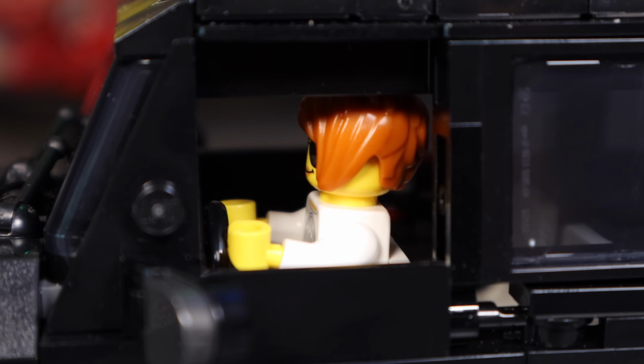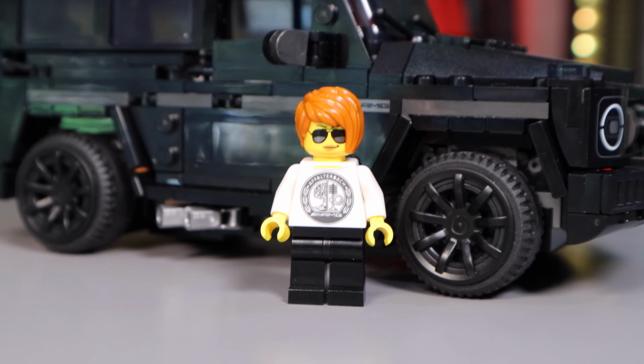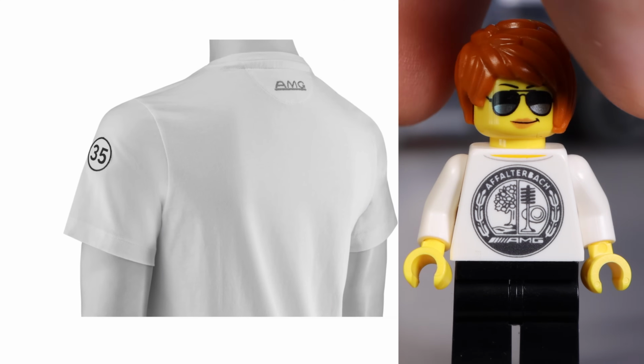As for the minifigure, do you even know who she is? I don't, but I do know she needs to speak to my manager. The shirt she's wearing also actually exists. Where's the arm printing? Where's the double molded arms for a short sleeve effect? And where is that manager?